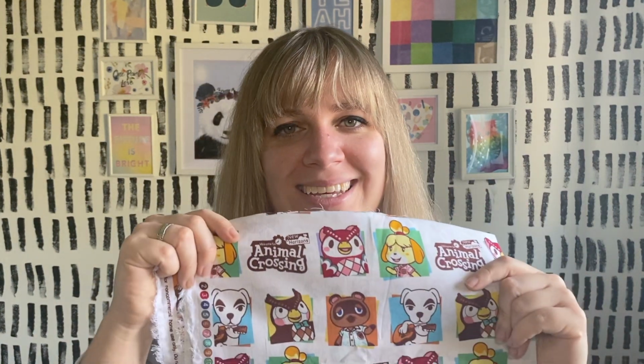I saw this print, and over here, I don't think in the UK there is a license for the Animal Crossing fabric. When I saw it, I had to get it. And then when I went to pay for it, I found out it was actually only $5 a metre. It was down from $12 to $5, so I was very, very excited. Probably should have got some more because I have a lot of friends who like Animal Crossing, but yeah, I just love it. It's got all my favourite characters, it's got bright colours.